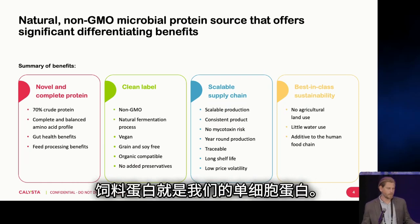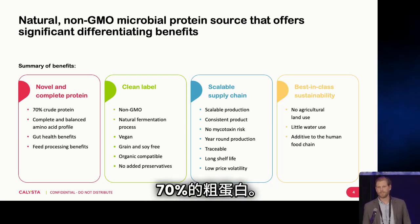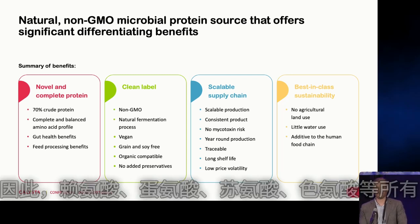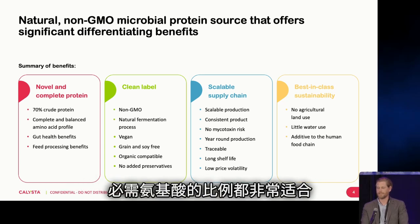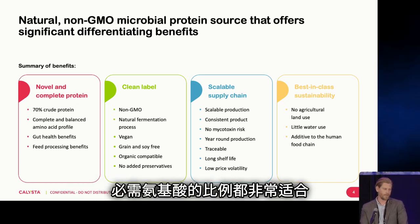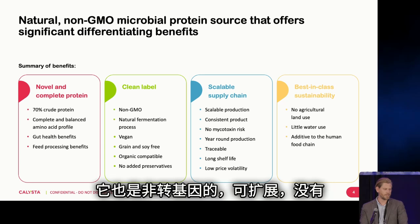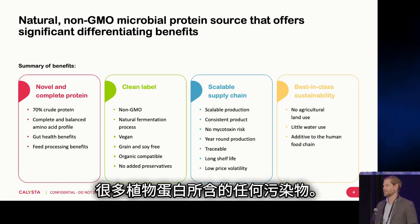So FeedKind is our single cell protein. What is it? It's 70% crude protein. It has around 9% fat. It's got a very balanced amino acid profile, so lysine, methionine, threonine, tryptophan, all the essentials, and in ratios that fit well with what the animal needs. It's also non-GM, scalable, and doesn't have any of the contaminants that a lot of the plant proteins come with.